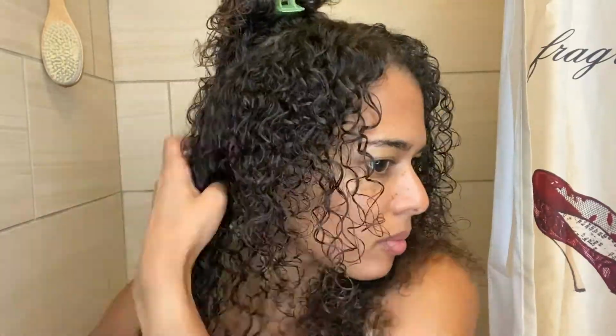There I go, finding another knot, and you can see I'm following the same process by grabbing the knot and pulling each strand individually from it. I'm going to continue to finger detangle my hair. I like to use my fingers because I'm able to find those knots easier and it causes less tension.